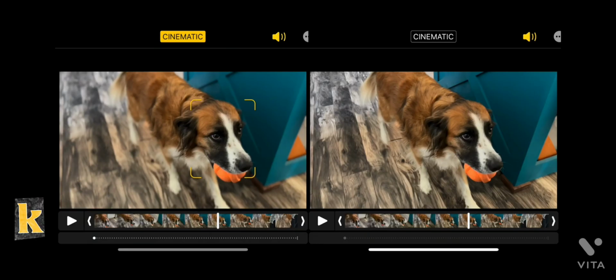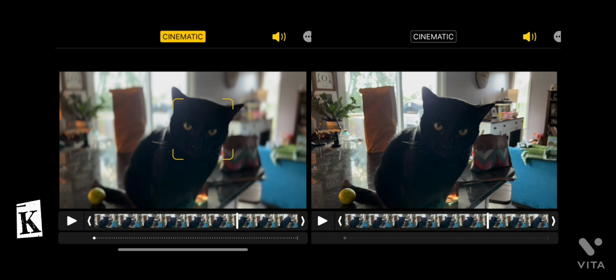Here you can see what it looks like with cinematic mode on, there on the left, and cinematic mode turned off, there on the right. And here's one more shot comparison showing Easton before and after with and without cinematic mode. It makes a big difference. It's going to allow a lot of people to capture great video on their iPhone 13.